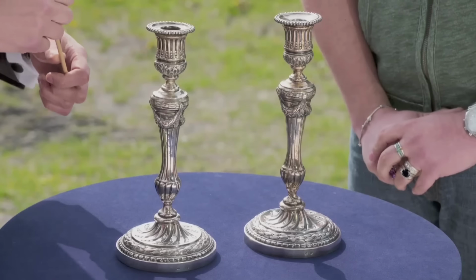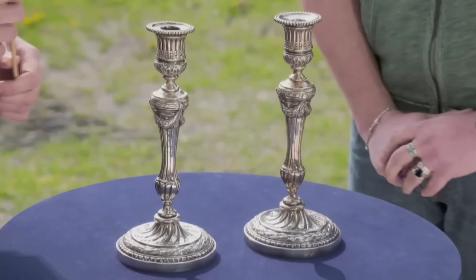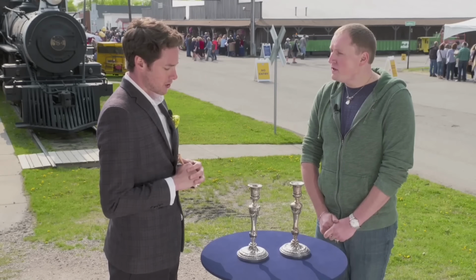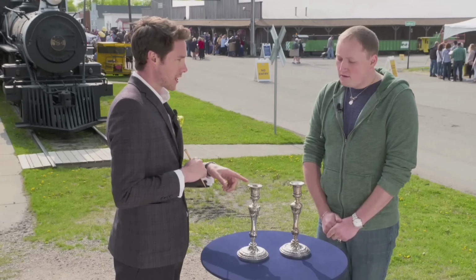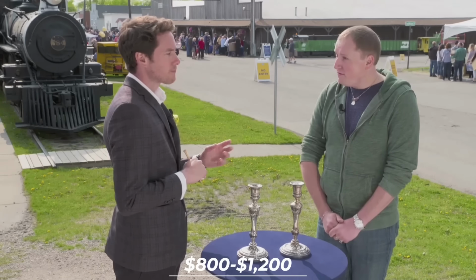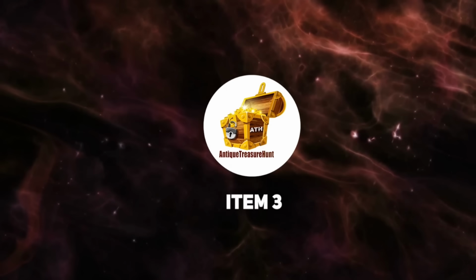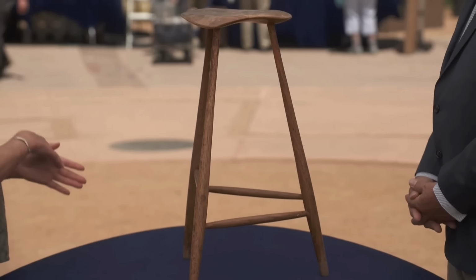The stands are high-quality sterling silver, but how much did they value at? At auction, I would imagine the value of them to be somewhere in the region, noting the damage, of $800 to $1,200. Wow. Wow.